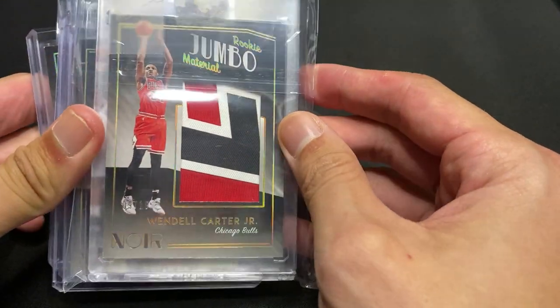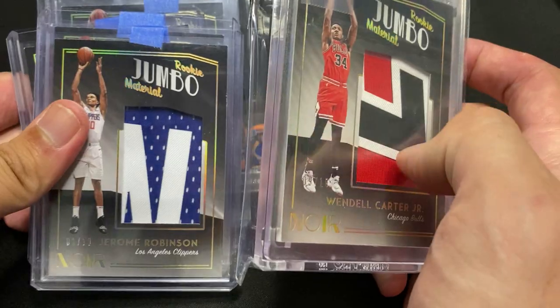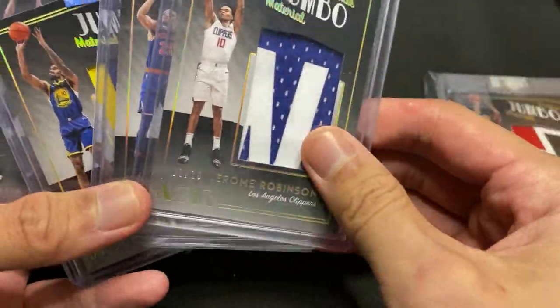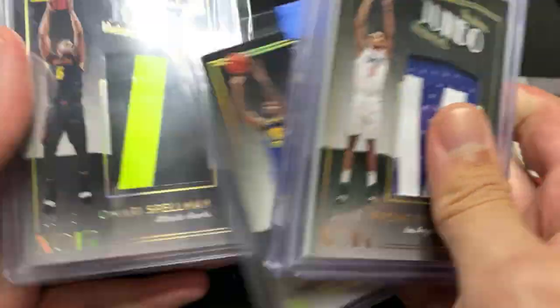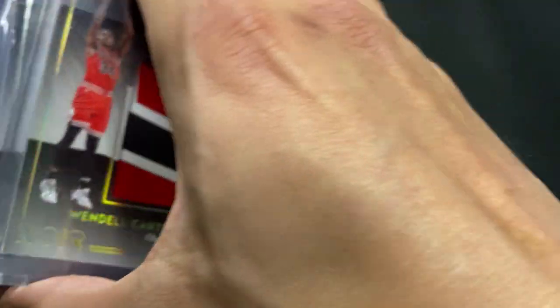So this is Wendell Carter Jr.'s one. This one was $53. I've got all the prices next to me so I can actually access them, and rather than guesstimate them. So I've got four of these ones. I've got more no names, if anything, but Jerome Robinson to 10, Kevin Knox, Jacob Evans to the third, and Omari Spellman. So I did a group deal with a bloke, and he gave them to me for $100.